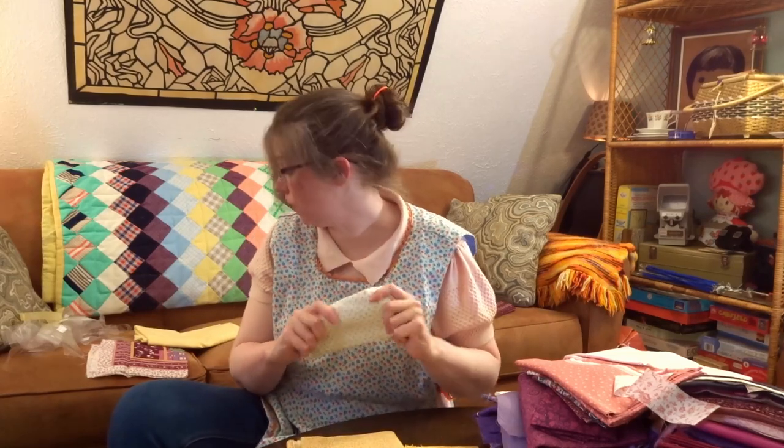Since it's flannel, it doesn't really mix with a lot of other stuff. I might have one or two other pieces of flannel, so this is gonna have to wait until I find more flannel to go with it. So that is in the wait pile.